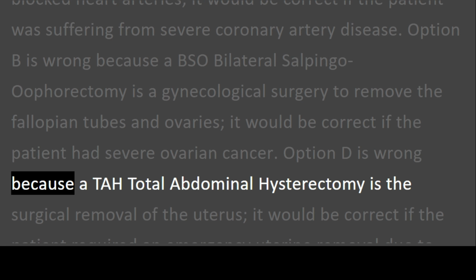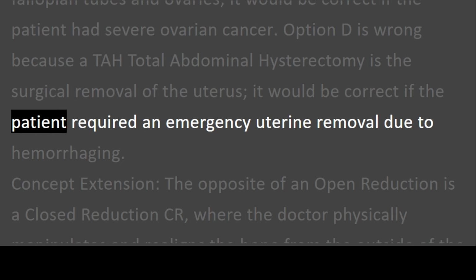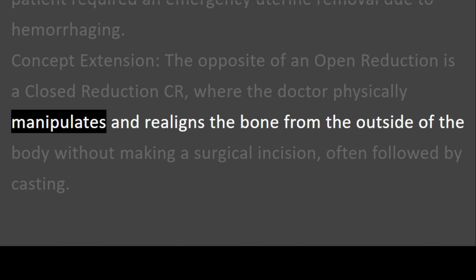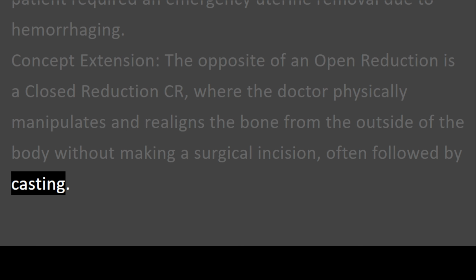Option D is wrong because a TAH, total abdominal hysterectomy, is the surgical removal of the uterus. It would be correct if the patient required an emergency uterine removal due to hemorrhaging. Concept extension. The opposite of an open reduction is a closed reduction, CR, where the doctor physically manipulates and realigns the bone from the outside of the body without making a surgical incision, often followed by casting.